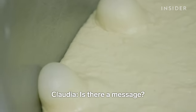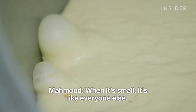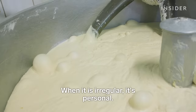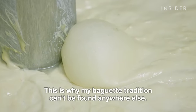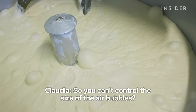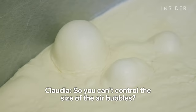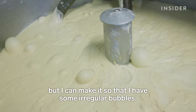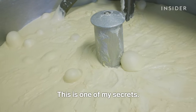Un message : quand c'est petit, c'est comme tout le monde. Quand c'est irrégulier, c'est personnel. C'est pour ça que la tradi, on la trouve. La mienne, on ne peut pas la trouver ailleurs. Vous ne pouvez pas contrôler la taille des bulles d'air. Je ne peux pas contrôler, mais je peux faire en sorte d'avoir des bulles irrégulières. Ça, c'est un de mes secrets, ça.